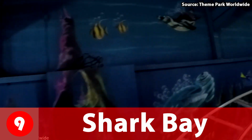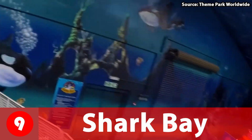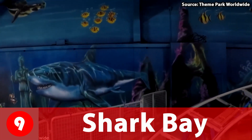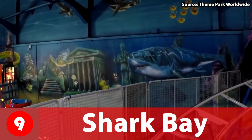However, this is not all, as the theming is also amazing. Well, not really, but jokes aside, the starfish in the middle is pretty cool. Overall, this ride is really great for children looking to do their first ever roller coaster, but if you want bigger thrills, I wouldn't really recommend this ride.